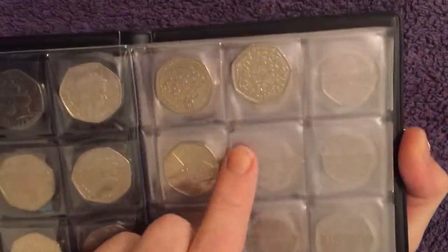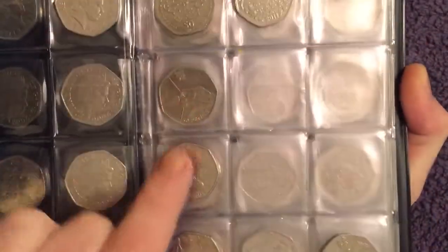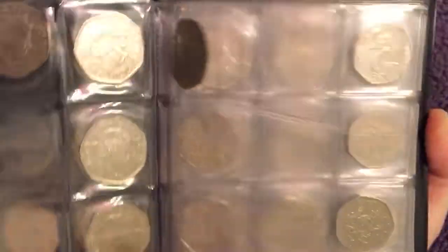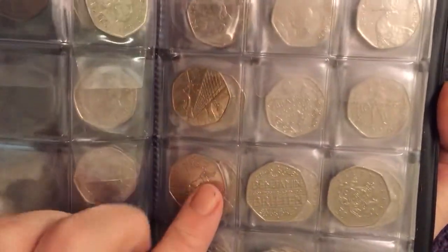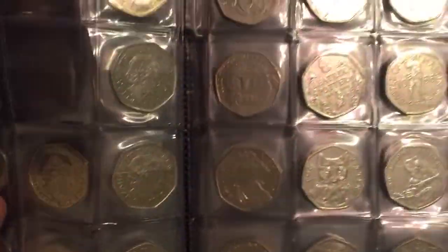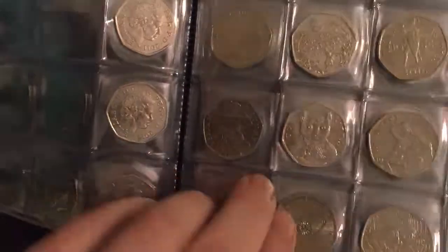There's our most recent edition there, WWF. We've only got 1, 2, 3, 4, 5, 6, 7, 8 of the 29. So we still need 21 Olympics and obviously Kew Gardens. Everything else we've got.